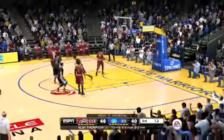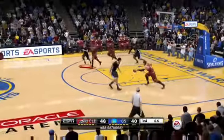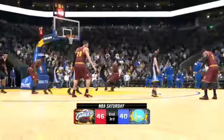Kyrie Irving with the ball, possession. They double him. Goes for the three-pointer. To the basket, flips it up, nails it. 2 points. Rejection by Curry. Third quarter comes to an end. Fourth quarter coming up. Golden State down by 6. We'll be right back with more NBA basketball here on ESPN after the break.